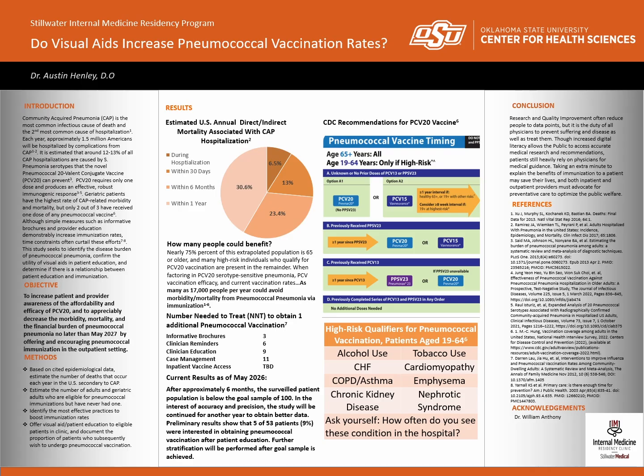I've got about 50 patients involved in the study as of May of 2026. I'd like to continue it into the next year to obtain more data and then do a more detailed data analysis. But our preliminary results are pretty encouraging. About 9% of patients were willing to be referred for vaccination at a pharmacy based on the visual aid and my patient education.